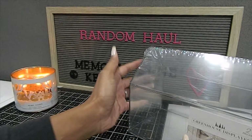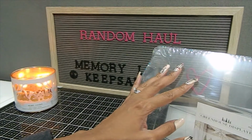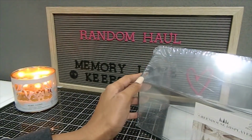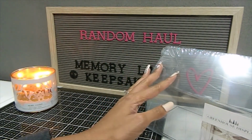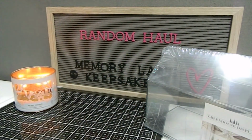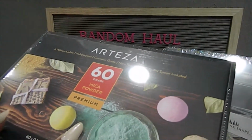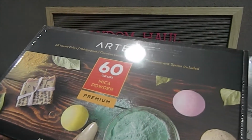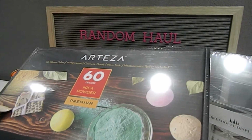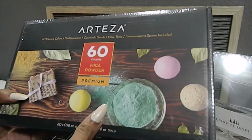The other item I picked up was one I actually hauled during Black Friday online, because I have been waiting on this particular item. I found this one not at the actual retailer's website, because it was a different price. I ended up saving about 12 to 15 bucks ordering it through Walmart. So I got the Arteza 60 Vibrant Colors, the 60 Mica Powder, the premium. The bottles are 10.6 ounce, about 300 grams in each bottle.